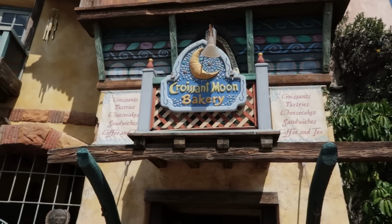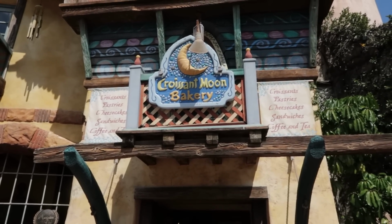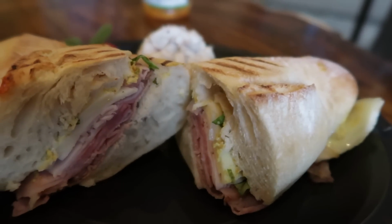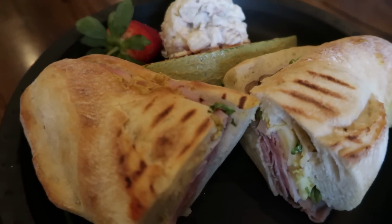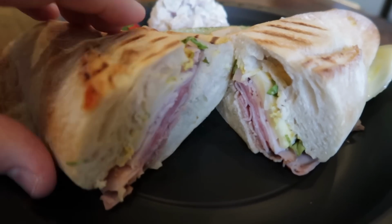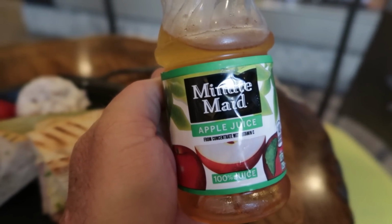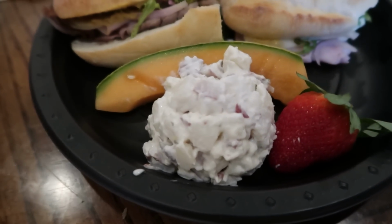You know what? I hardly ever show you anything from the Croissant Moon Bakery. Let's go in there and get a sandwich. And not just a sandwich, an ultimate sandwich. Seriously, this is what it's called. An ultimate sandwich. Turkey, ham, roast beef, Swiss cheese piled high on a French baguette, topped with arugula, pickled onions, and spicy mustard for $14.49. And I also got a $3.29 apple juice. By the way, it comes with potato salad, a strawberry, and cantaloupe.